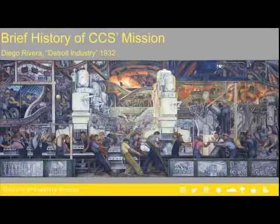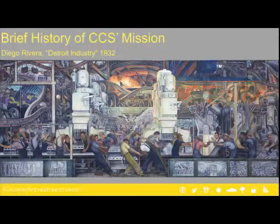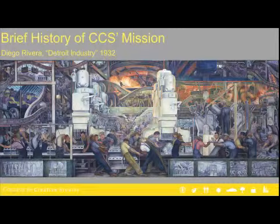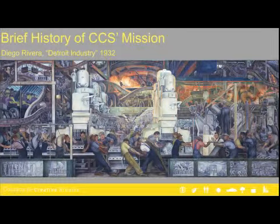When I went through this slideshow last night, I noticed that this image has a lot of irony for today's discussion, given that most factories are going to be automated if they're not already, almost completely. So very interesting.